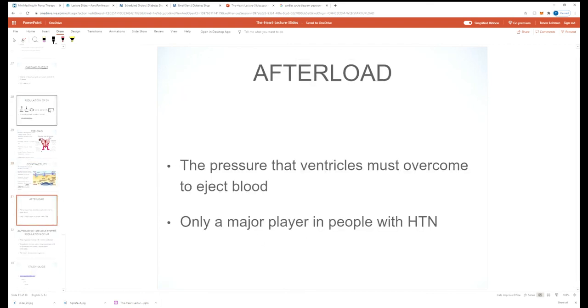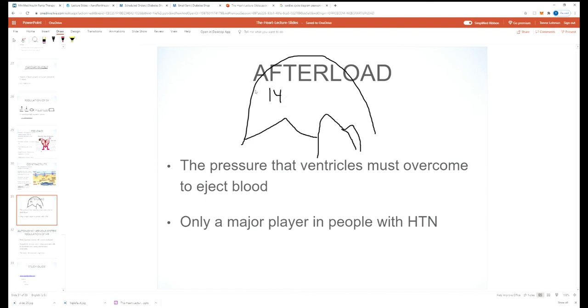And then lastly, we have afterload. Afterload plays a pretty minimal role in determining stroke volume, but this is the pressure that the ventricles must overcome to open either the aortic semilunar valve or the pulmonary valve. So basically, if this is 140, I'm sorry, it would never be 140. So this would be your diastolic blood pressure. So let's say it's 80. That would be a healthy diastolic blood pressure in systemic circulation. You need to generate 81 millimeters of mercury to open this valve. And it wouldn't open very wide with just a 1 millimeter mercury difference, but you get what I'm trying to display here.